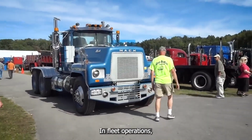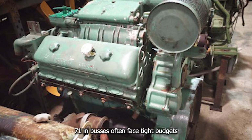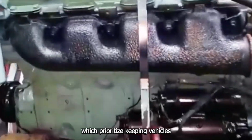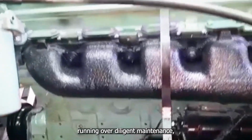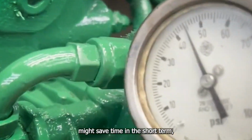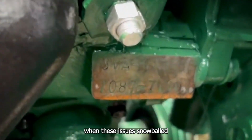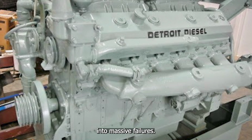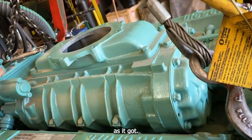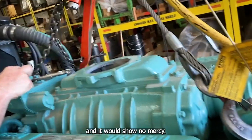In fleet operations, the stakes were even higher. Municipal transit fleets using the 8V71 in buses often faced tight budgets and tight schedules, which prioritized keeping vehicles running over diligent maintenance. Ignoring small leaks or skipping routine coolant system flushes might save time in the short term, but the cost often came back tenfold when these issues snowballed into massive failures. Mechanics familiar with the 8V71 knew the engine would give as good as it got. If treated well, it could run strong for decades. Neglect it, and it would show no mercy.